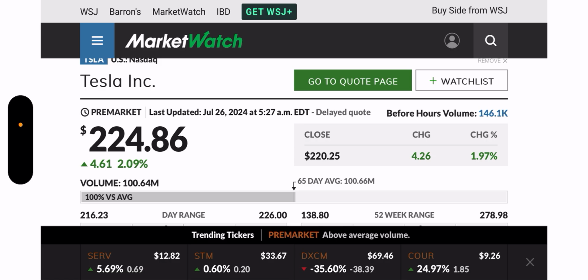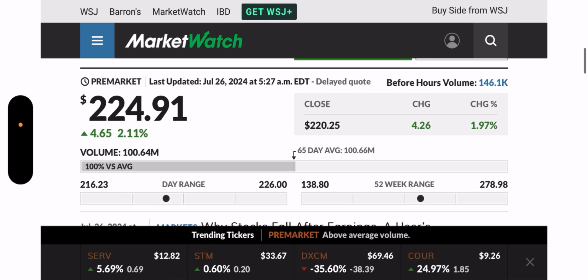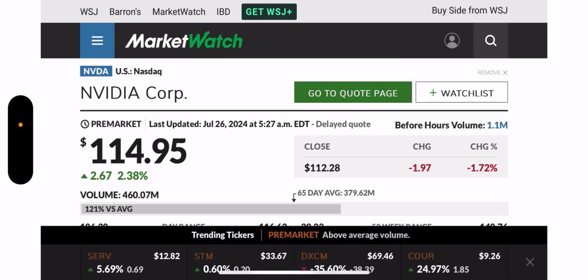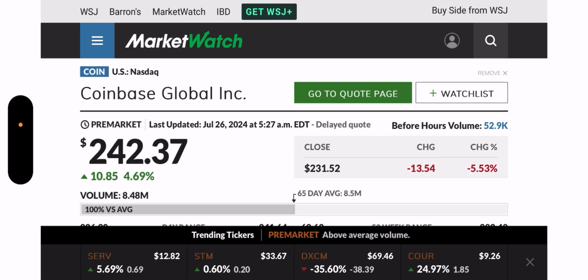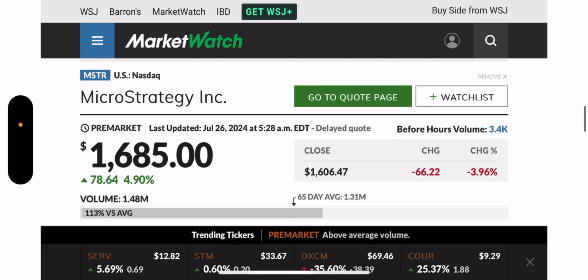Tesla's up 2.11%. It's at 224.91. This is as of 5:27 a.m. TSLY is up 1.79%. It's at 15.37. NVDY is up 2.38%. It's at 114.95. NVDY is up 1.84%. It's at 25.96. CONY, oh crap. CONY is up 4.69%. It's at 242.37. That does not bode well for MSTR. CONY is up 4.26%. It's at 19.58. All right, MSTR, yeah, that's not good. Again, it's pre-market, anything can happen, but it is up 5% now, 5.07%. It's at 1688. What is our break even? What is our break even here?